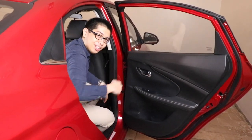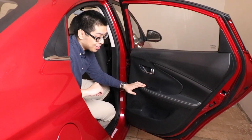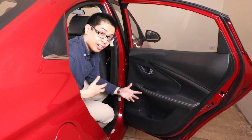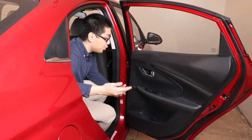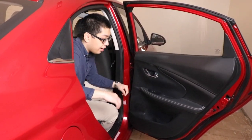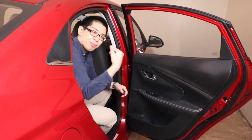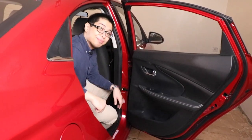Before we move to the first row, another thing worth noting is that you've got bottle holders and the small pocket right here for your other items, or if you want to have a drink or what, cold juices, especially in the hot summer's day, you've got bottle holders here again on the right and on the left. And para hindi masyadong nakakangawit o masyadong masakit sa braso, you've got soft padding here to rest your arms.